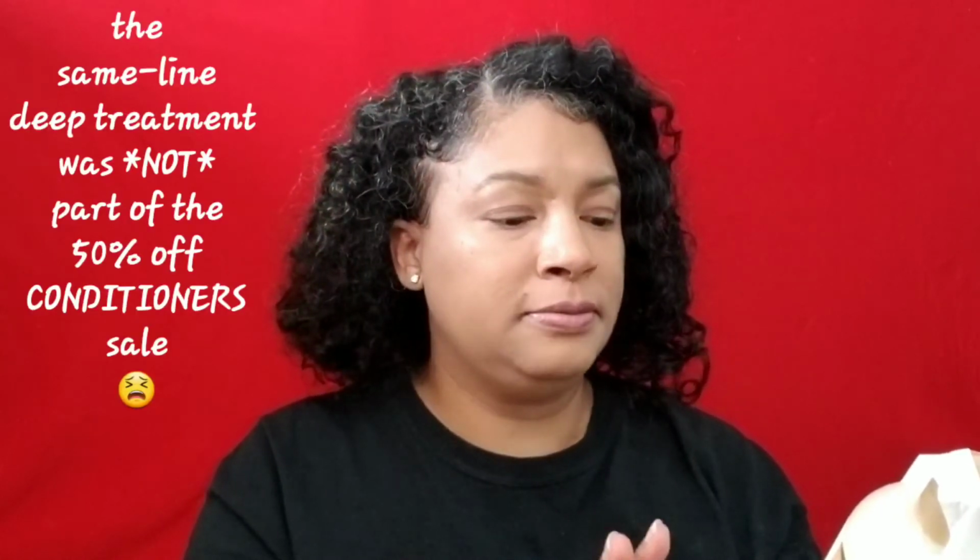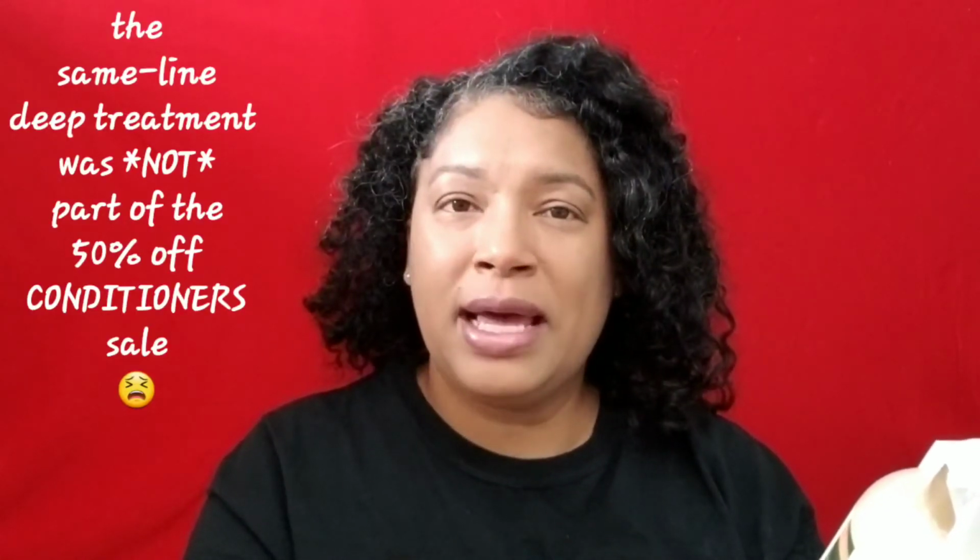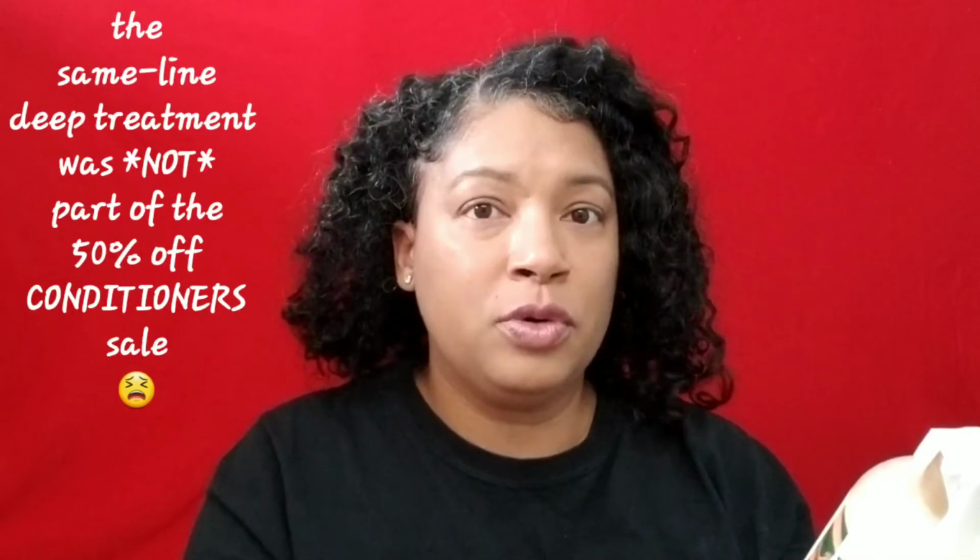This is the 2-in-1 Hydrating Co-Wash Treatment for Dry, Frizzy Hair. This is coconut milk and avocado, and it is 16 ounces. This is also something new to me. I have seen it on Sally Beauty's website, but I think the reason why I didn't get it is because I didn't see a full line of products. I still didn't see a full line, but I bought this anyway.